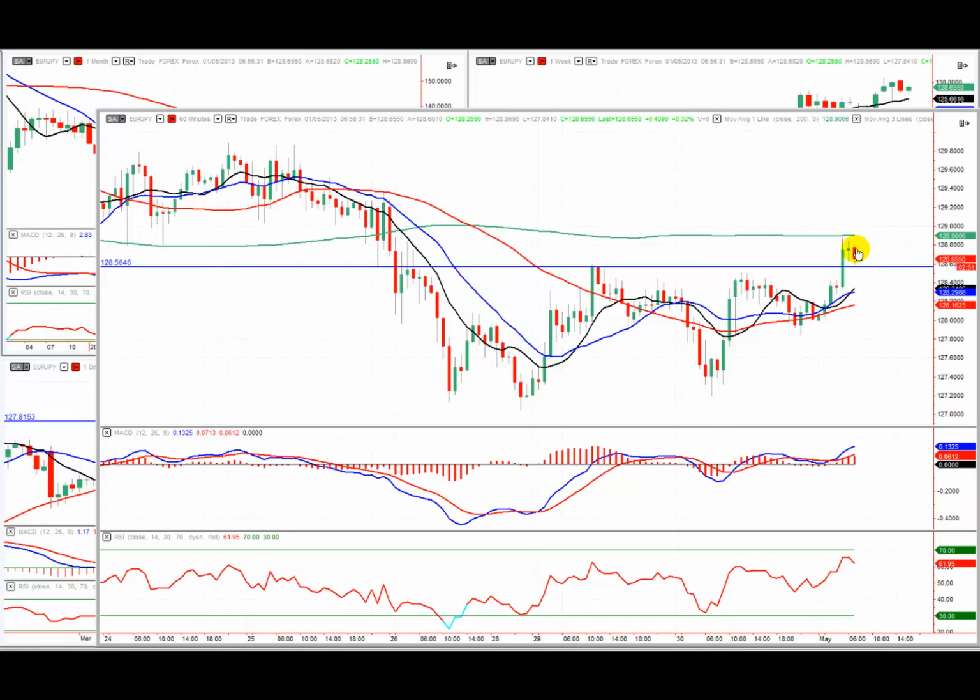Eventually it's pushed back through this level, a clear decisive move through it, and now it's pulling back to this level. As we know, the expectation is that previous resistance will become support if it's retested, and we're looking for support to be found around here and for trend flow trading opportunities to the high side above this level.